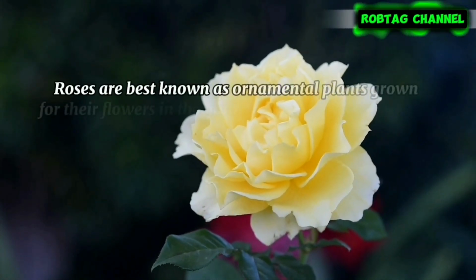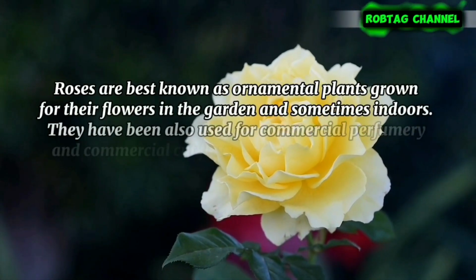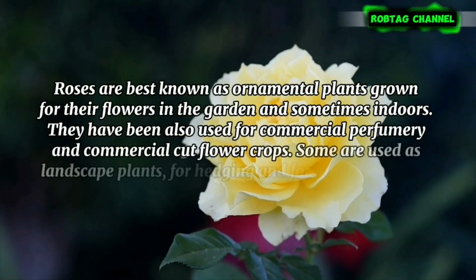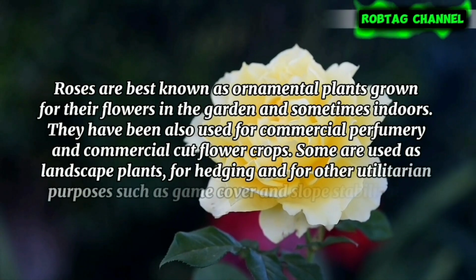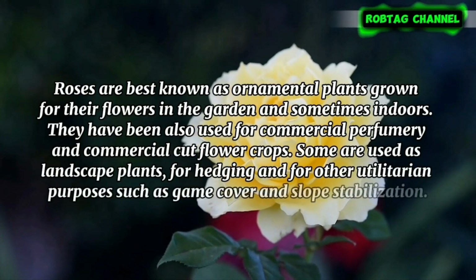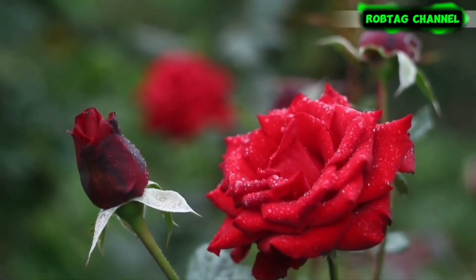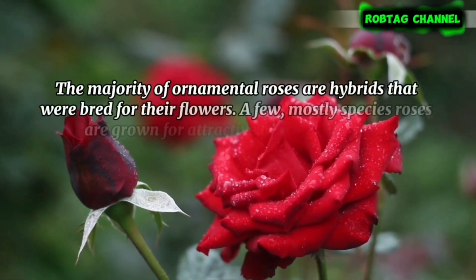Roses are best known as ornamental plants grown for their flowers in the garden and sometimes indoors. They have been also used for commercial perfumery and commercial cut flower crops. Some are used as landscape plants, for hedging and for other utilitarian purposes such as game cover and slope stabilization. The majority of ornamental roses are hybrids that were bred for their flowers.